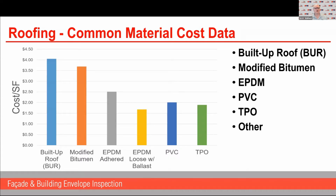And the reason why, as you can see, here's the cost per square foot. This is taken from RS Means. Of course, it needs to be adjusted for your local market conditions, but you can see the built-up roofing is the most expensive, followed by modified bitumen, EPDM. Ballasted EPDM roof is very economical. It's not near as puncture resistant as, say, modified bitumen or a built-up roof, but it's very economical.